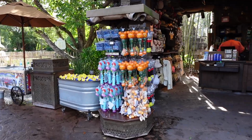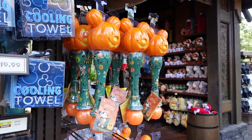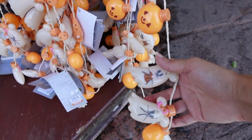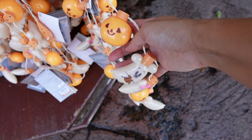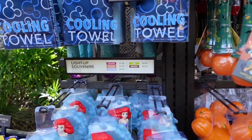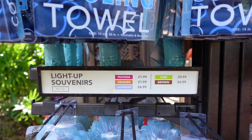Oh, check it out real quick. Quick detour from our conversation to look at the Halloween bubble wands. Those are really cute, but check this out. Got this super cute glowing necklace. This is adorable. Got a pumpkin there. The necklace is orange, whatever that means, and this is brown. Let's see. Okay, orange is $29.99, brown is $34.99.